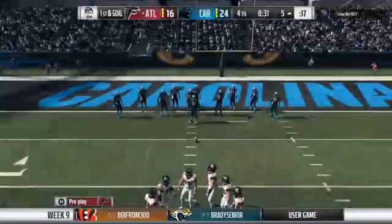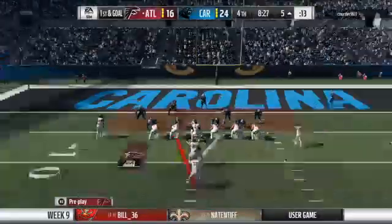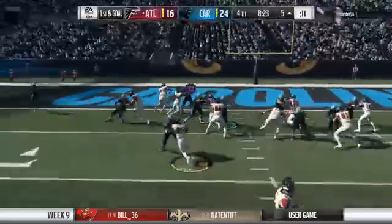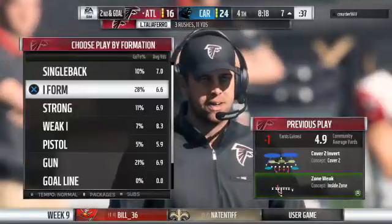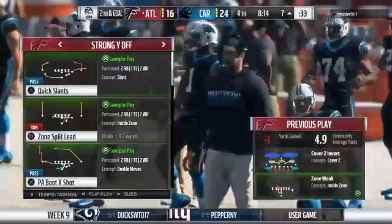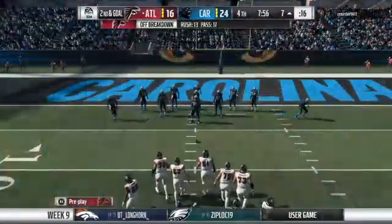And the next snap coming inside the red zone here. They come out here in the I. First and goal from the 5. They run with Taliaferro. And he is going to lose yardage here. It's a loss of a yard there, and now second down. And thus far in this NFL season, no touchdown scored for him, and he's not going to get it on that play either.